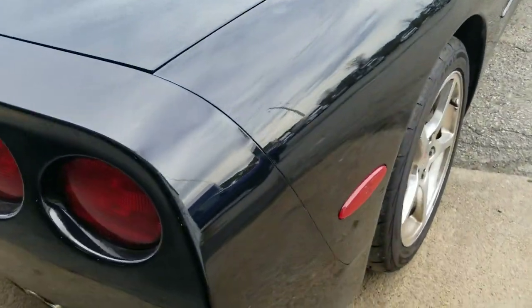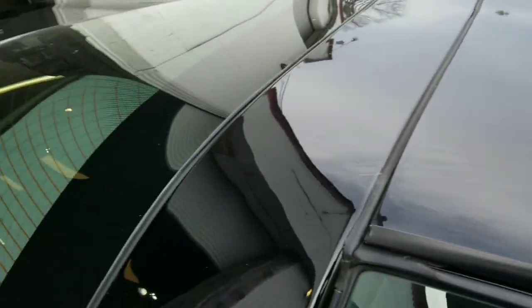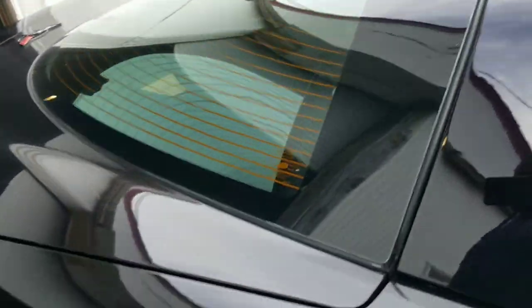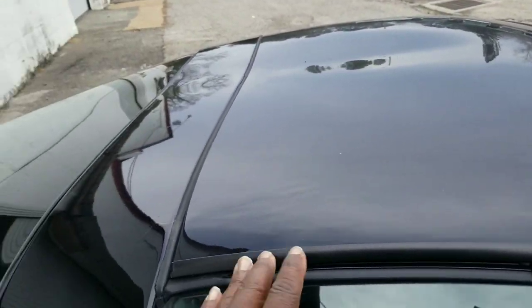All right, y'all, back. I had a guy trying to get another car done. But he has the hard top and he got the glass top inside. So, I gotta polish that. I'm gonna take that off and polish that. I'm gonna put that on the stand and polish this one out.